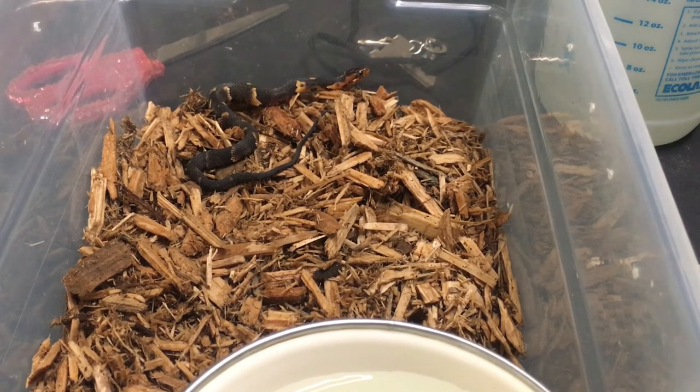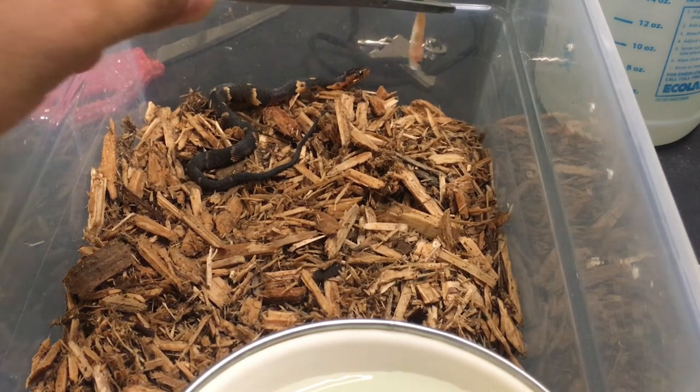Trying to grab some more fish. Try this one. See if I go for another one.